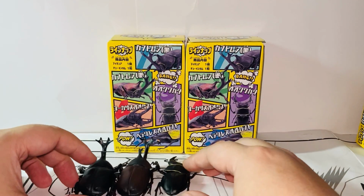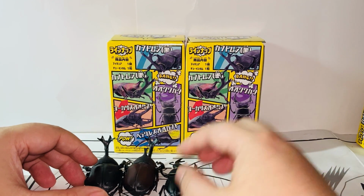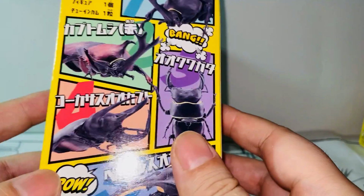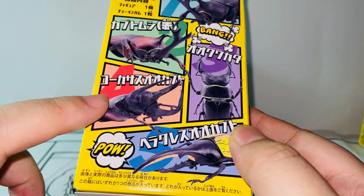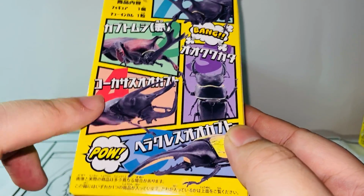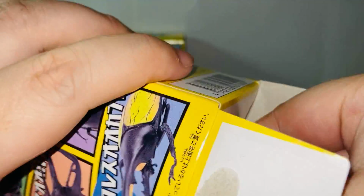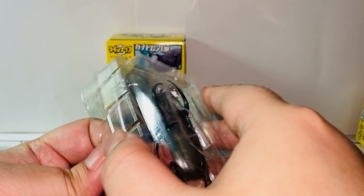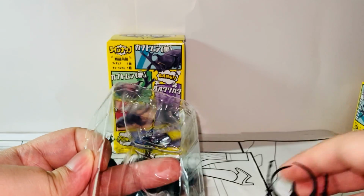1, 2, 3. And now let's do the fourth one. Here we have the fourth one. The fourth one is this one. Let's get it open. I actually don't know all the names of these beetles. I think this is also some sort of Rhinoceros Beetle, maybe. Or a stag. Oh yeah, it's some.